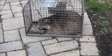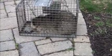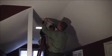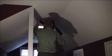As you can see, she's fairly good size, probably somewhere in the area of 15 to 20 pounds. What we're doing is cutting a hole in the ceiling. As they're doing this, you could actually hear the babies making noise up in the area above the ceiling.